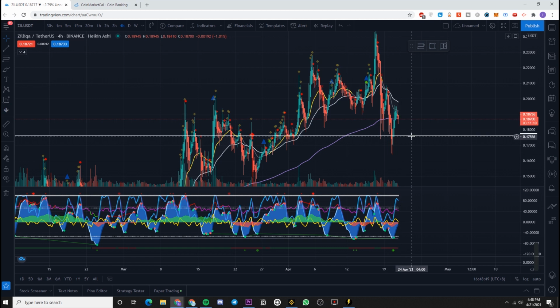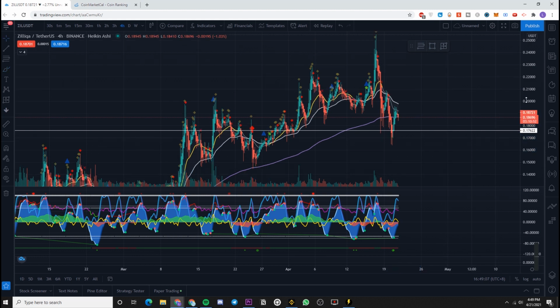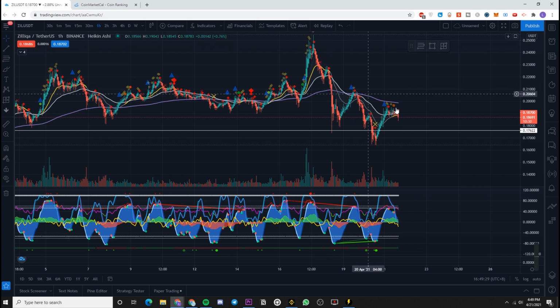In fact, if the price actually comes down here to retest the 50-day exponential moving average, we would have formed a double bottom. And by that point, the price will be looking extremely bullish. So at the moment, if you are looking to enter a trade on Zilliqa, here is what I would look for. First off, I want to see a double bottom on the 50-day moving average. If I do not get that, I want to see a higher low forming on the 4-hourly as well as the 1 hour, because that means that the trend is reversing towards the upside.